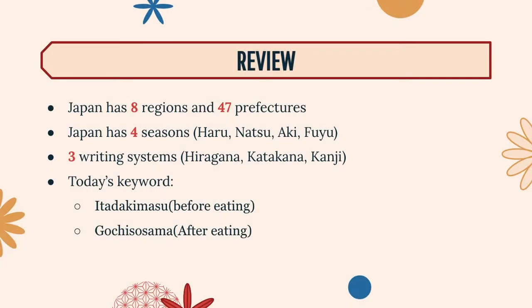Okay, let's review the facts that we learned today. The first one was that Japan has 8 regions and 47 prefectures. And Japan has 4 seasons: haru, natsu, aki, fuyu. It means spring, summer, fall, and winter. And we have 3 writing systems: Hiragana, Katakana, Kanji. They are used for Japanese original words, foreign words, and the symbols that came from China.